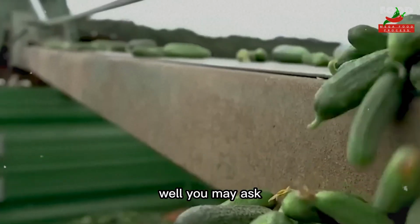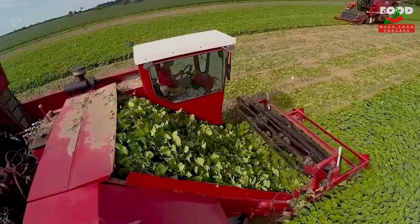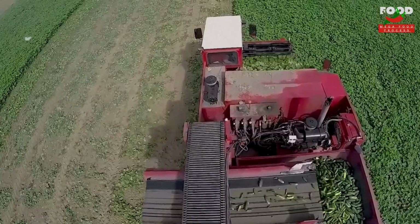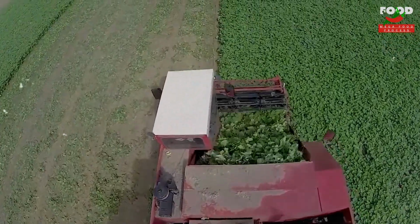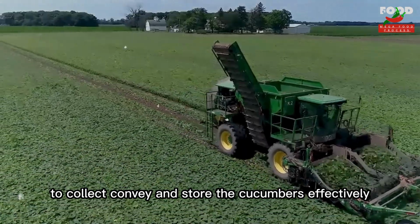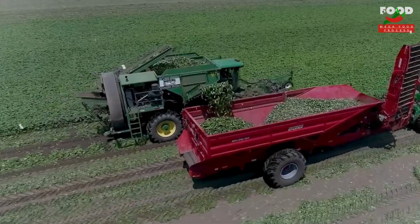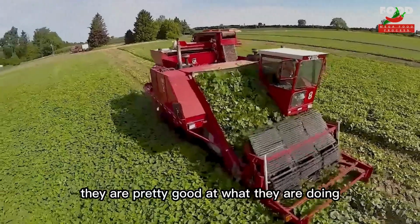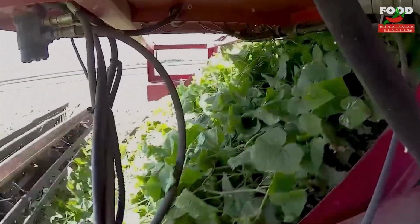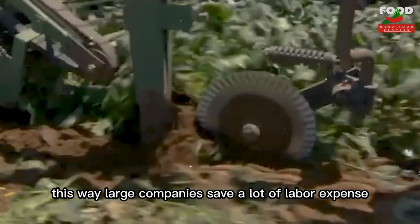Well, you may ask, why don't they use machinery harvesting too? Here you get to see that automated process. They have made this amazingly systematic unit. They are pretty good at what they are doing, and you can see it's just a one-man job. This way, large companies save a lot of labor expense.